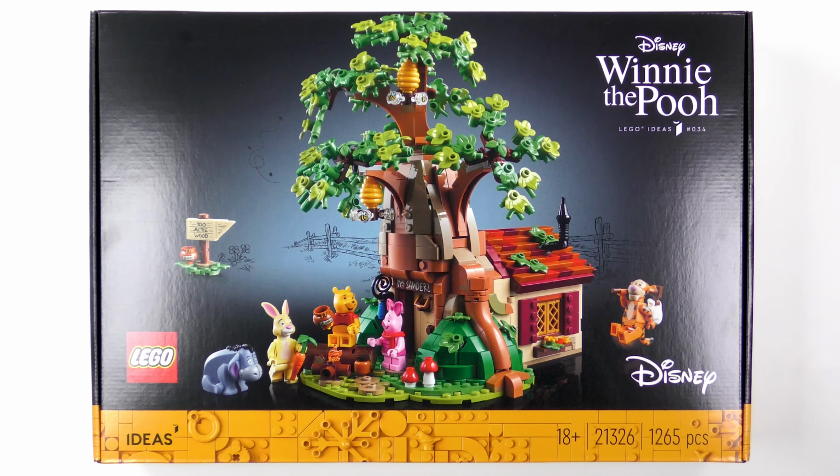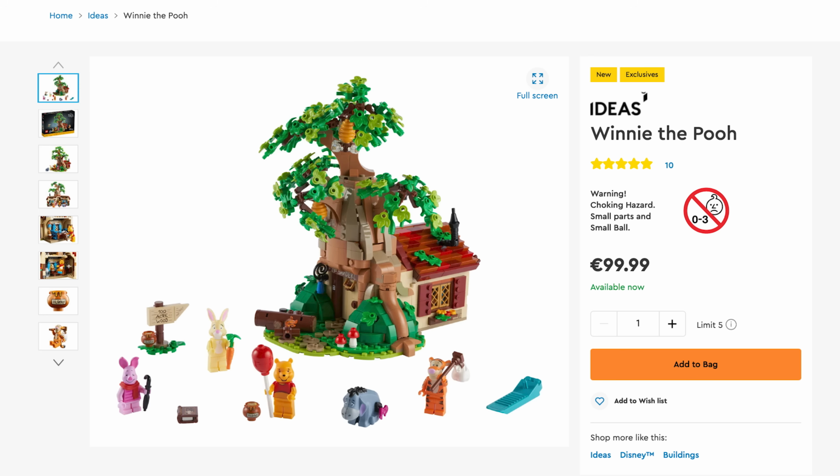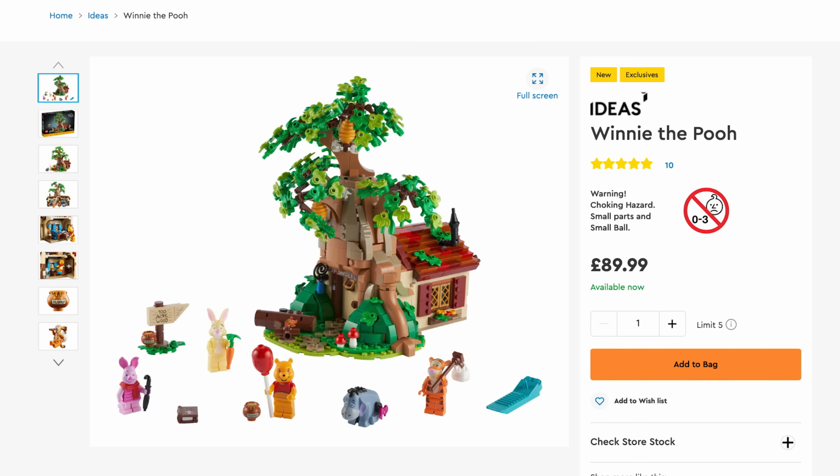Unusually for a set based on a classic children's story, this set is aimed at 18 plus fans of LEGO who presumably have deeper pockets. This set retails for €100, 100 US dollars, or 90 Great British pounds.